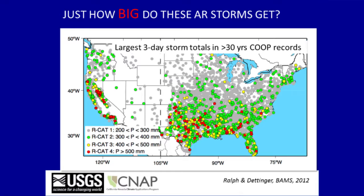So ours are as big as any in the country, and I can go up to 600 millimeters and 700 millimeters, and the story stays the same. Ours is as big as any place else in the country. And I will say that some 97% of the yellow and red dots east of that dashed line right there are atmospheric river arrivals. So this is how we make our biggest storms, and our biggest storms are as big as any in the country. So these are a big deal.